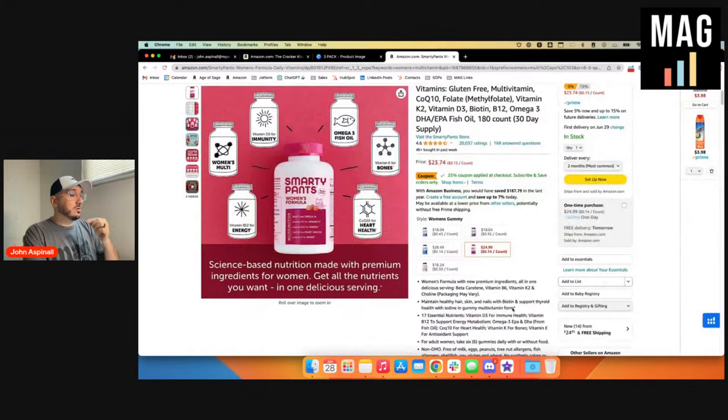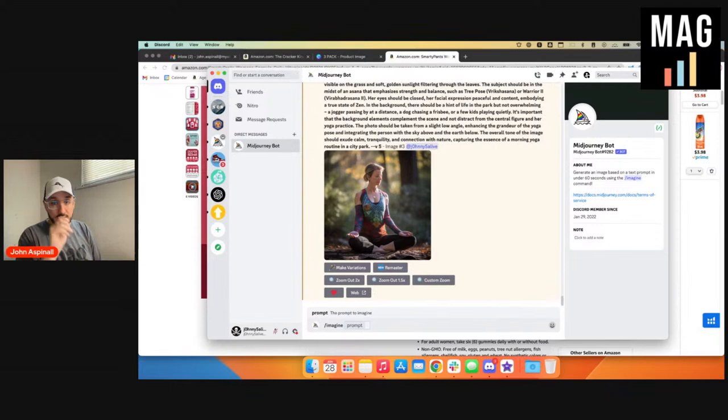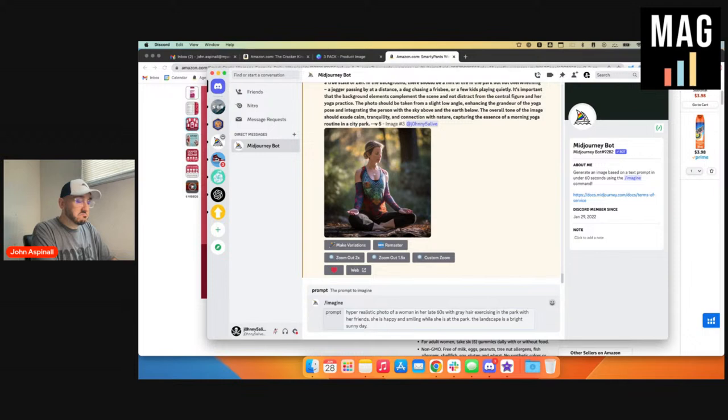So let's go to Midjourney and we're going to give it a prompt. And it's very much like ChatGPT, except you're going to start with imagine. That's how you get to put the prompt in for that, right? So now we're going to say hyper-realistic photo of a woman in her late 60s with gray hair exercising in the park with her friends. She is happy and smiling while she is at the park. The landscape is a bright sunny day. And that's it. Let's see what it does.